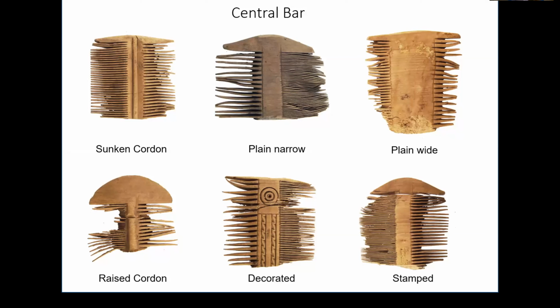So we get the sunken cordon, which means that it goes down and then comes back up for a cordon or a line that goes along the center. You get the raised cordon, which is the opposite. So it comes out at you. You get the plain narrow and the plain wide, which, as you can see, say what they are on the package. I will say that the plain narrow tend to be a higher quality than the plain wide, and you can see that in the two examples there. The plain wide looks like the cheap and cheerful, very quick, less skilled craft that's gone into it.